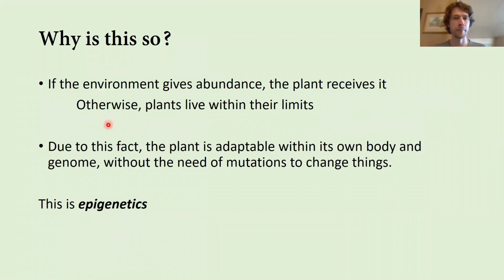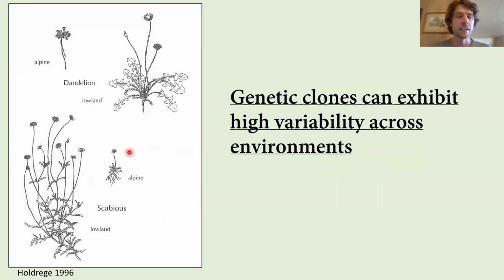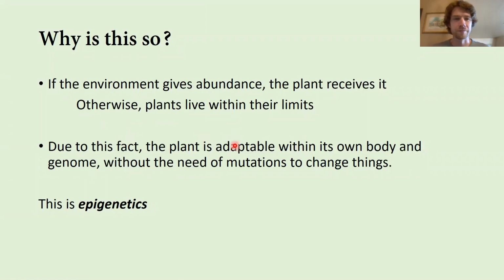So why is this? The genome can only do so much with the resources that are there. If the environment gives abundance, the plant receives it. Otherwise, plants live within their limits. Due to this fact, the plant is adaptable within its own body. If you go back here, even though they're much smaller, it still produces a flower and produces seed, so it managed its resources to still be able to reproduce. But they're genetic clones, so there were no mutations to change the way this plant looks. It's a change in its genome in a physical sense without mutation. And that's what epigenetics is.